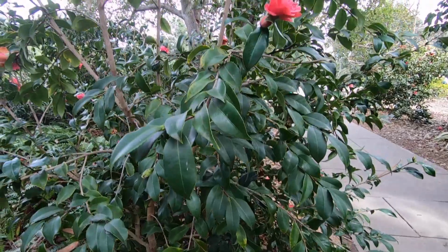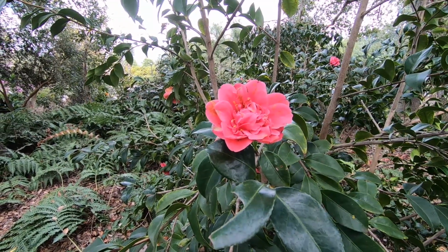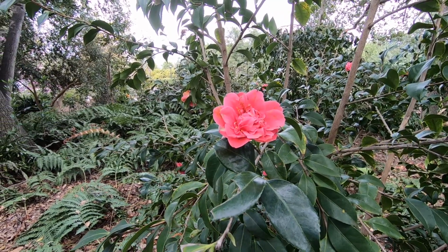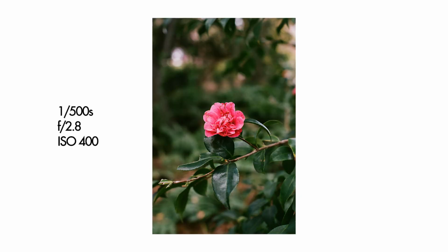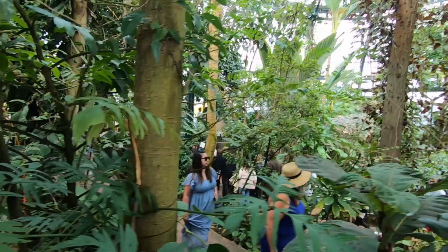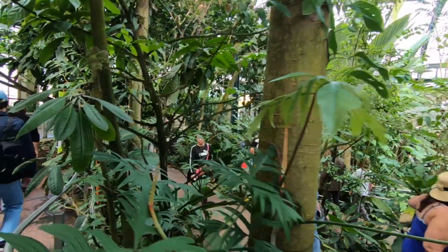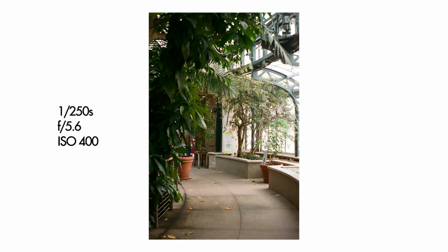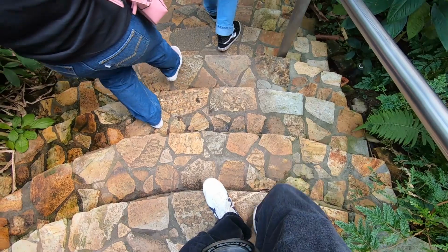So here I went with my first shot, just kind of warming up, but I did see this very vibrant flower, so I thought that would make a nice picture. One of the first spots we checked out was this greenhouse, which had a lot of interesting greenery, so I managed to get this. Not too interesting, but like I said, still warming up.